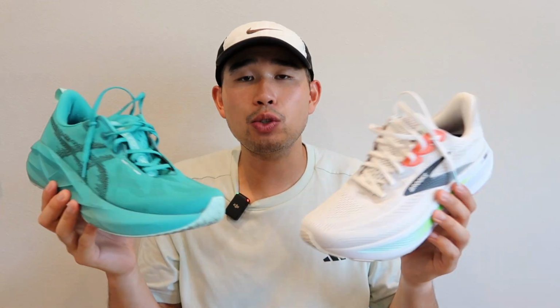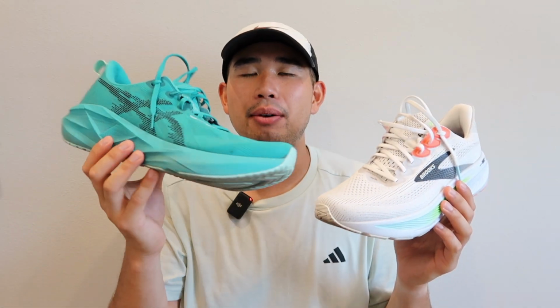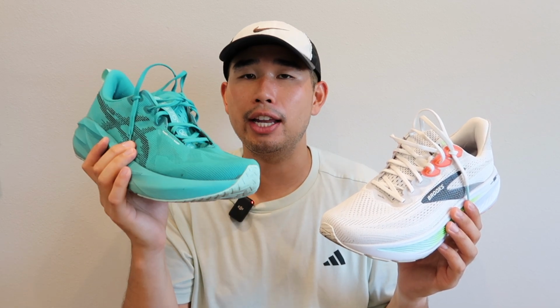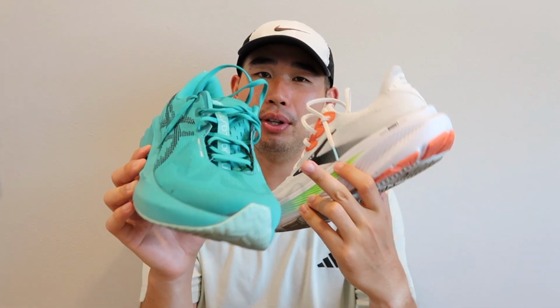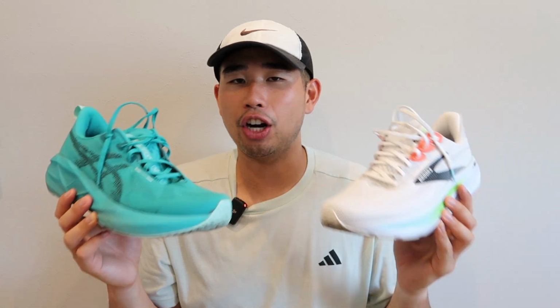So last but not least, we have to talk about ventilation, and both of these shoes are okay at ventilation. If I had to give an edge, I would say that the Novablast 5's upper is a little bit more breathable just because it is a little bit thinner. But also when you do the light test on both of these shoes, there's not much light shining through. If anything, there's only a couple of holes in the tongue of the Novablast 5 that are going to give you a little airflow. But I would say that both of these shoes, when it comes to ventilation, are pretty below average.